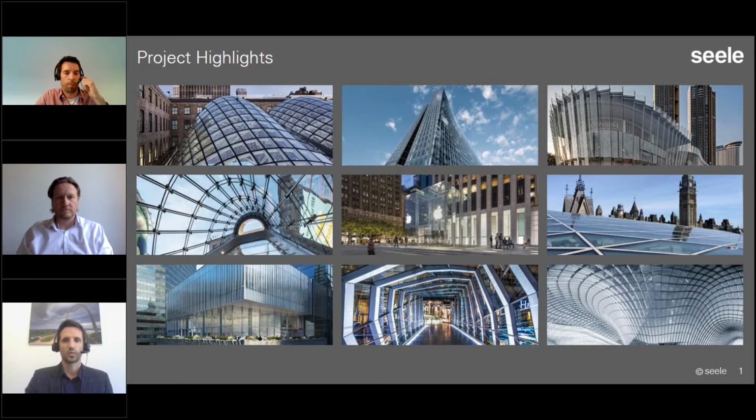So here we show some of our projects located in different parts of the world where we show different glass solutions. For example, we have projects with all glass structures like the Apple Cube in New York, to a unitized tower in Frankfurt, or a grid shell roof in Melbourne, Australia.